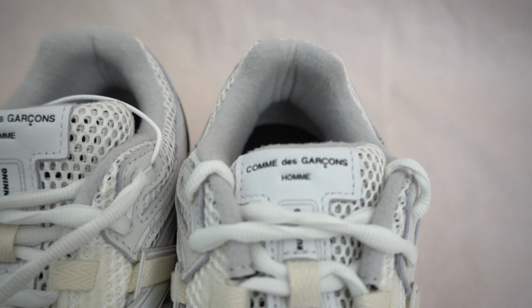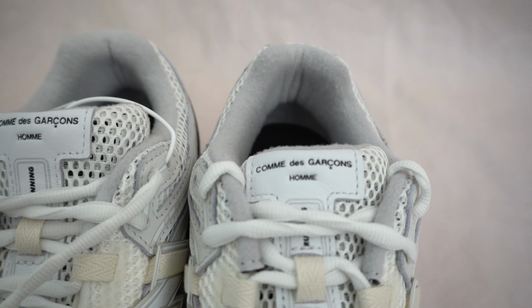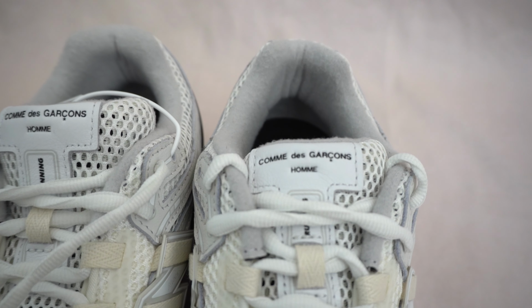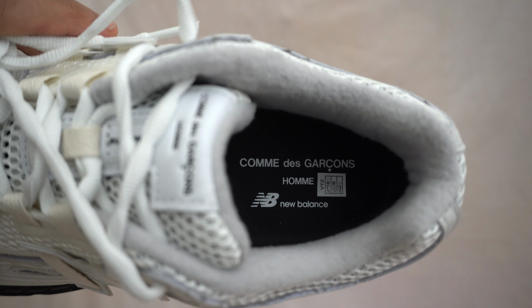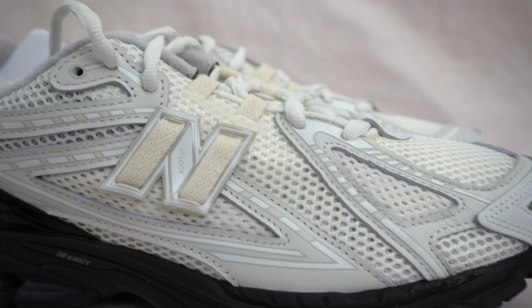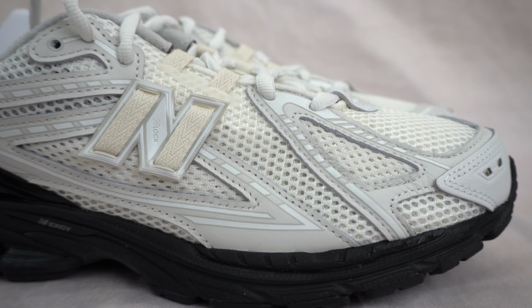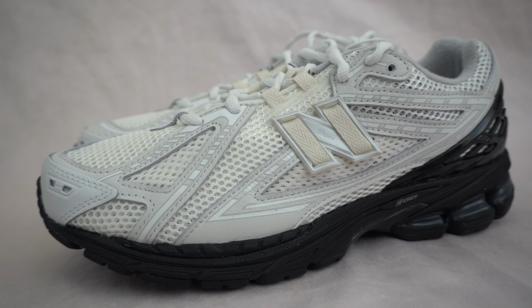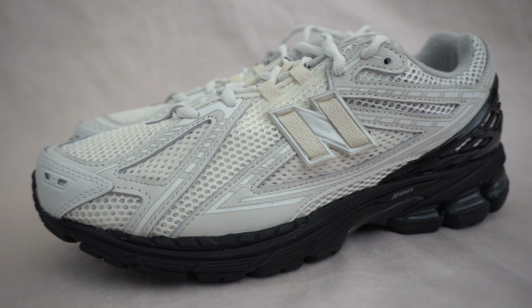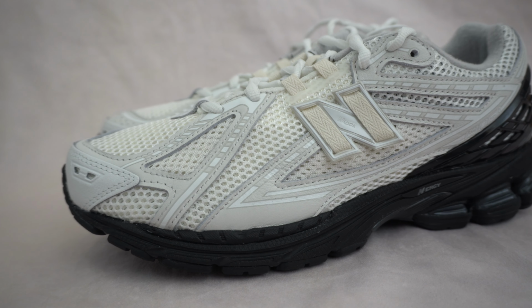You got that nice little subtle flex, the Comme des Garçons logo right on the tongue, done in some smooth leather. The Comme des Garçons logo can also be seen on the insole of the sneaker. The shoes come with that N-lock technology as well, which we've seen on all 1906s. Personally love the way 1906s feel on feet. That N-lock technology, because it's so integrated to the mid panels of the shoe, really gives you that locked in feeling, which I really like compared to how the 2002s feel on feet.